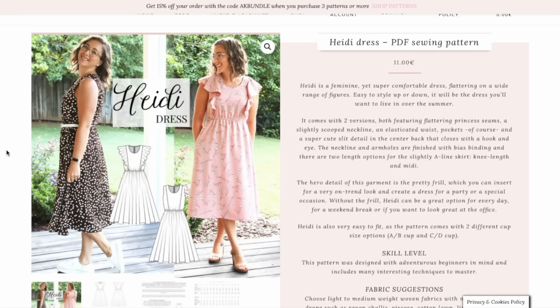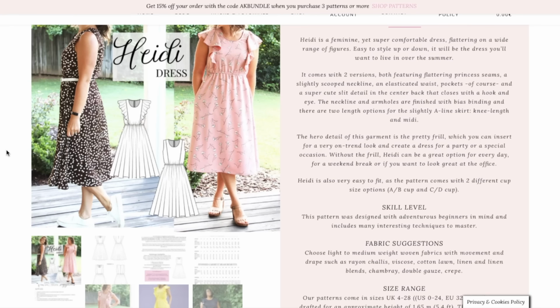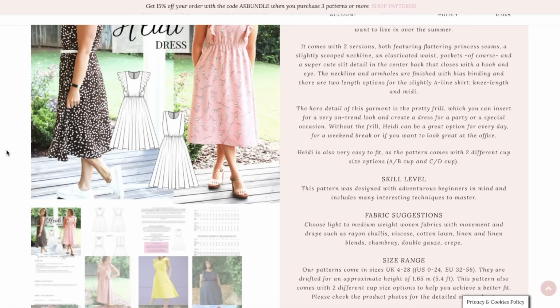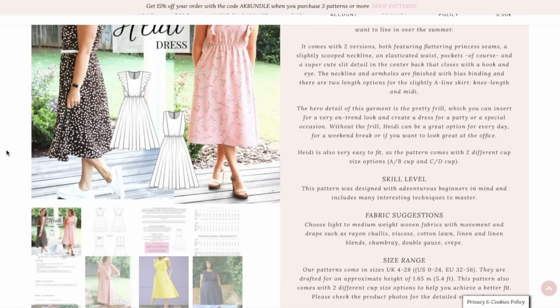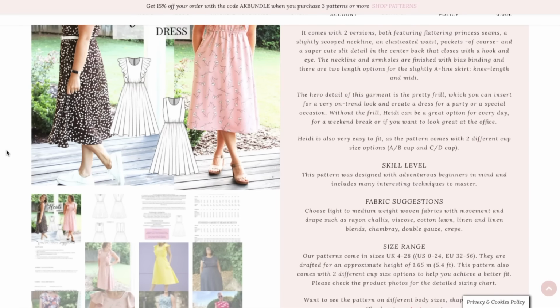All right. Heidi is a feminine yet super comfortable dress, flattering on a wide range of figures, easy to style up or down. It will be the dress you'll want to live in over the summer. Comes with two versions, both featuring flattering princess seams, a slightly scooped neckline, an elasticated waist, pockets, super cute slit detail on the center back that closes with a hook and eye. Neckline and armholes are finished with bias binding, and there are two length options for a slightly A-line skirt, knee length, and midi. There's a lot of information in this description.